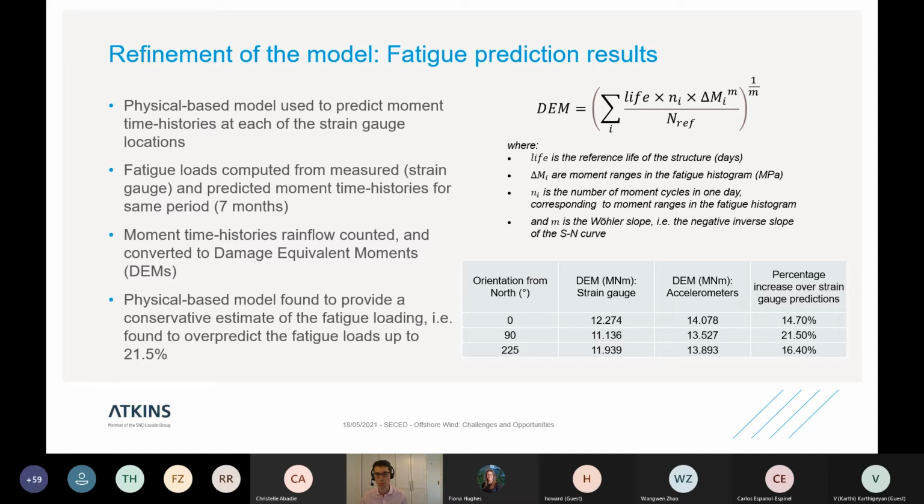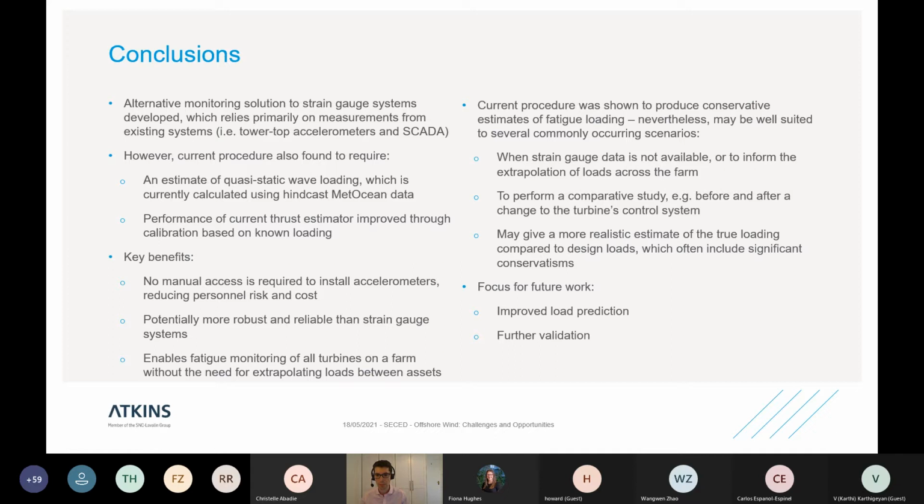So to summarize, an alternative load monitoring solution to strain gauge systems was developed, which relies on measurements from existing systems, so tower top accelerometers and SCADA. A few other inputs were required for the current procedure. So actually what we found during the development of the procedure is that we needed an estimate of the quasi-static wave loading, like I mentioned, which we actually calculated from historical meteorological data, and also the estimate of wind thrust on the turbine was calibrated in this case by knowledge of load at the strain gauges. So in the future, we'll be looking at removing the reliance on strain gauges altogether without this calibration.